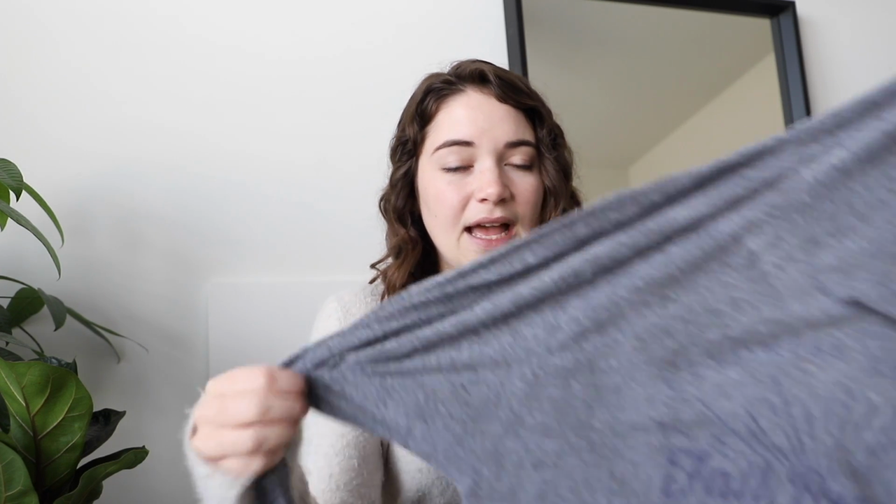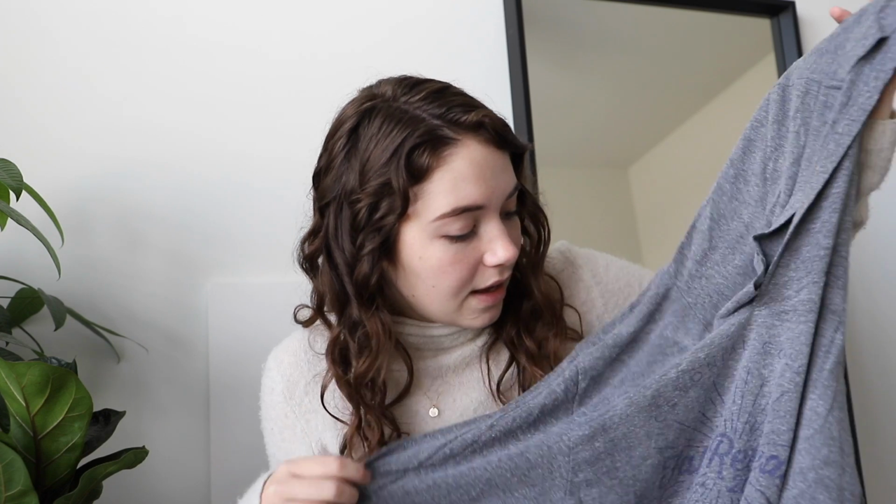Okay, and then next up I have 2 shirts from fall retreats that we've been on. The first one is just this blue one that I was using for quite a while as a workout shirt, but I have a couple of others that I prefer to this one, so I'm going to be going ahead and decluttering this one, as well as this guy, which is just a gray hoodie shirt.